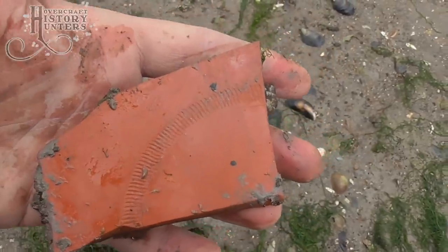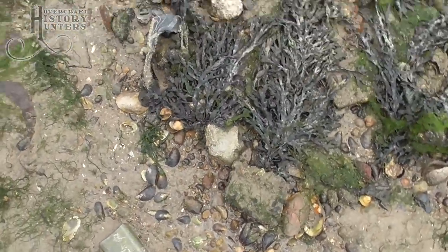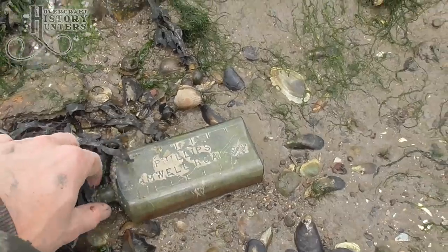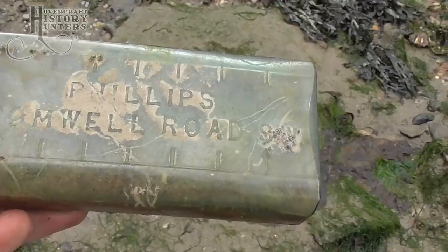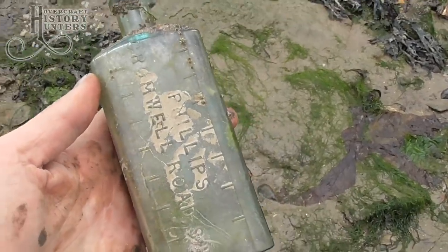Happy with that. And I've just found a little chemist bottle, and I can see there's writing on it. That is a personalised chemist bottle. Now, do you remember we find teaspoons, tablespoons? Well, this one is the same, but it's actually got the name of a chemist on it. That's really cool. Phillips, Cromwell Road, Southwest London. Oh, that is awesome. I'm really happy with that. Excellent. One day that'll end up in my mouth.